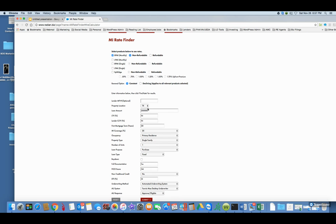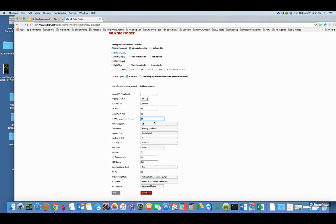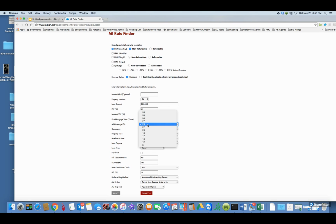Then you type in your state, which is Texas. Let's say the loan amount is 200,000, and they're putting 10% down. Type in 90% LTV. It's a 30-year fixed term. There are different MI coverages. 25 is usually the most popular. There's also 30 and 35. The minimum for most Fannie Mae programs is 25. And it's a primary residence.